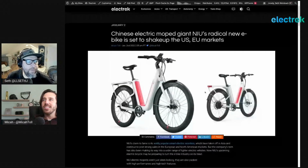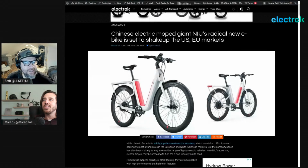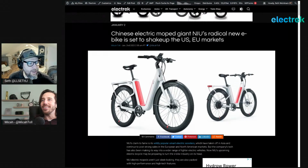So, Chinese electric moped giant NIU, is it pronounced NIU or new or what? I always say new because that just rolls off the tongue easier, but yeah, we should really ask them at some point. All right. The radical new e-bike is set to shake up the US and EU markets. We know NIU mostly from mopeds, and they even have a moto, but now they're going down cycle, get it? To e-bikes, a move similar to LiveWire and Harley.